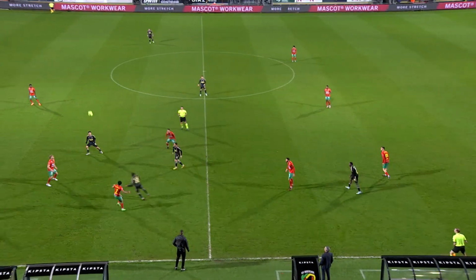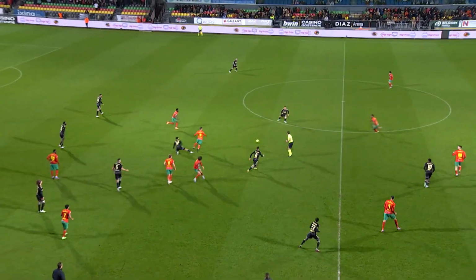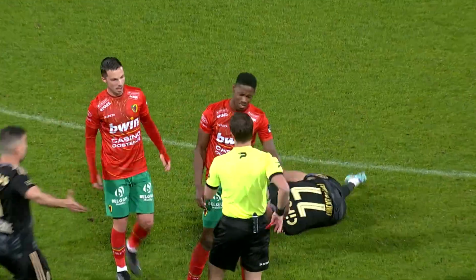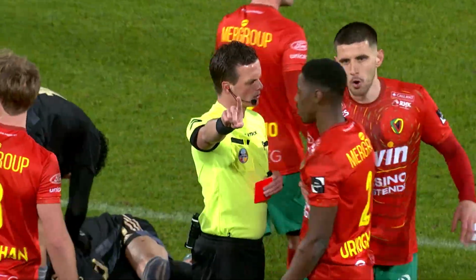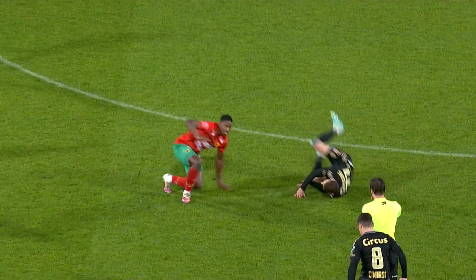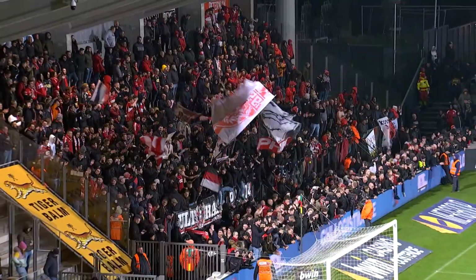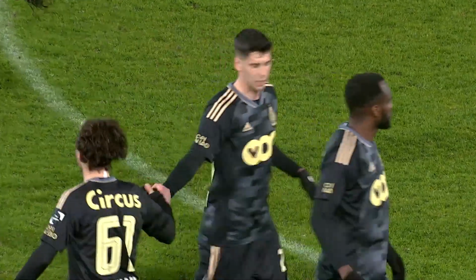Then in minute 59, Eurogide slays Zinkernagel in the middle of the field. The ref doesn't need the VAR and sees red. Oostende have to continue with 10 men. Salvation is still possible for Oostende, but their time is running out. Standard remain in the race for playoff 1.